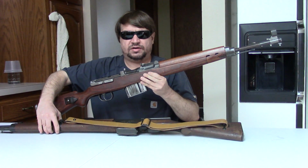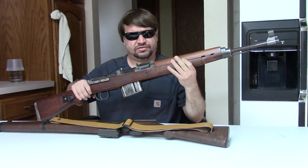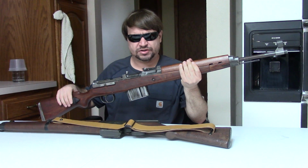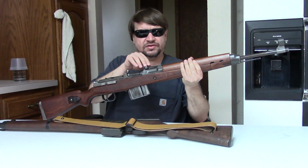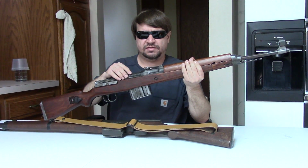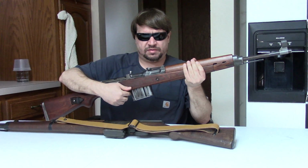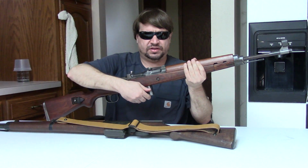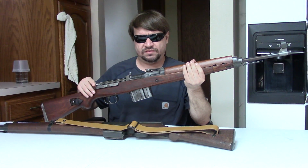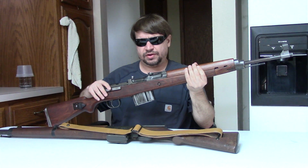The 41 was not terribly successful because it used the Bang system, a gas trap system. So they went to the 43 here, which borrowed the gas piston, a short stroke piston from the SVT, and this uses a unique flapper bolt. It also has the detaching 10-round mag like the 44, and interestingly, the 41 used a fixed 10-round mag, much like the MAS-40.